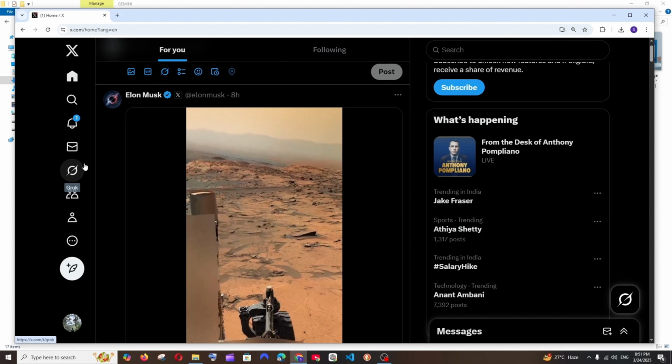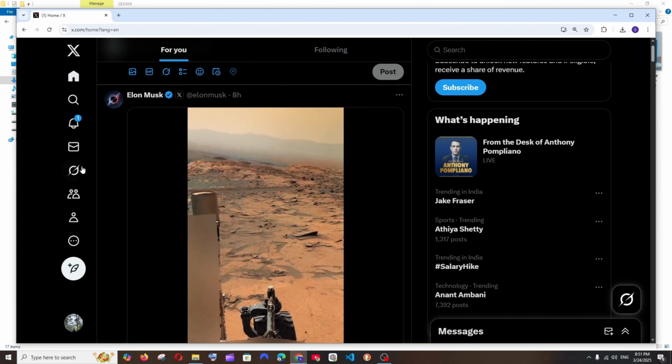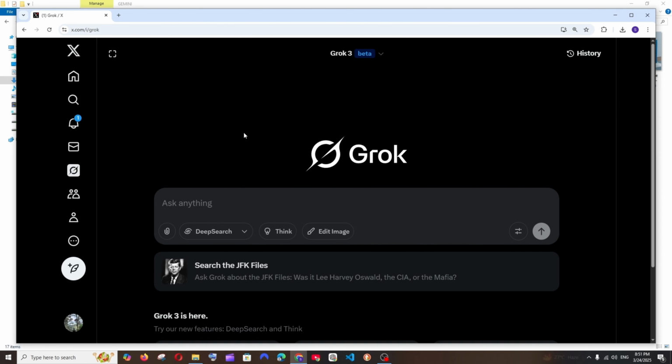Elon Musk claims that upcoming versions will be able to accurately answer technical questions about complex topics like rocket engines or electrochemistry, answers that simply don't exist on the internet today.